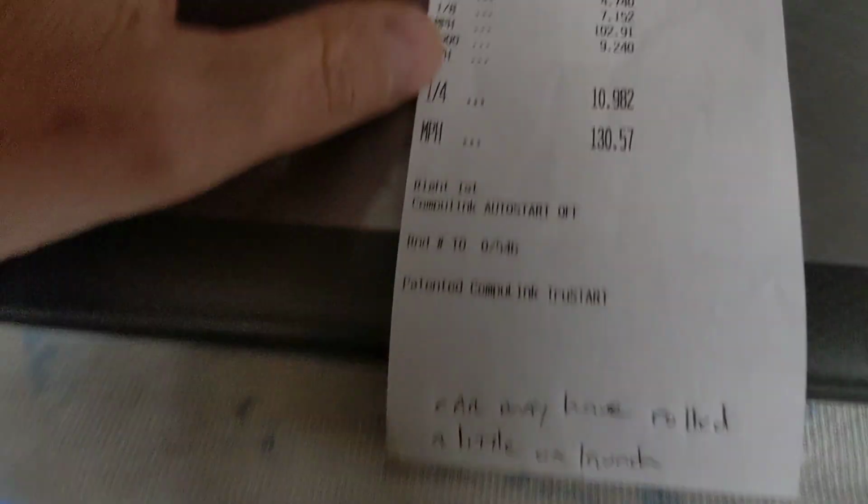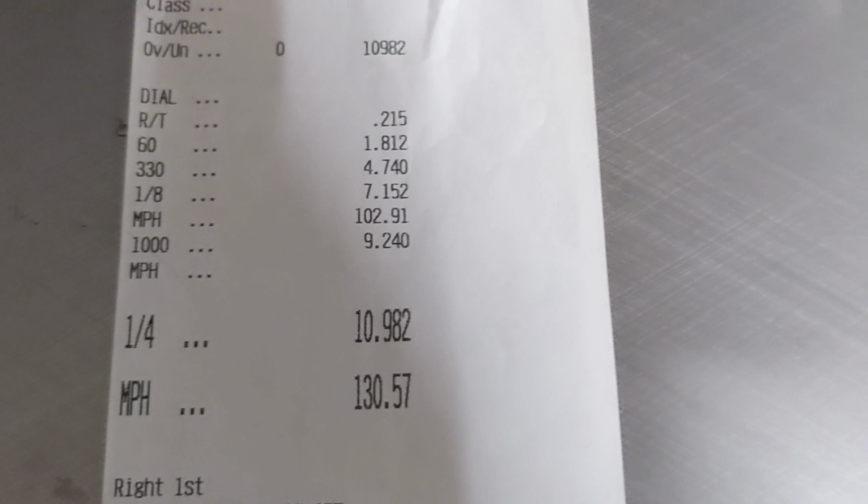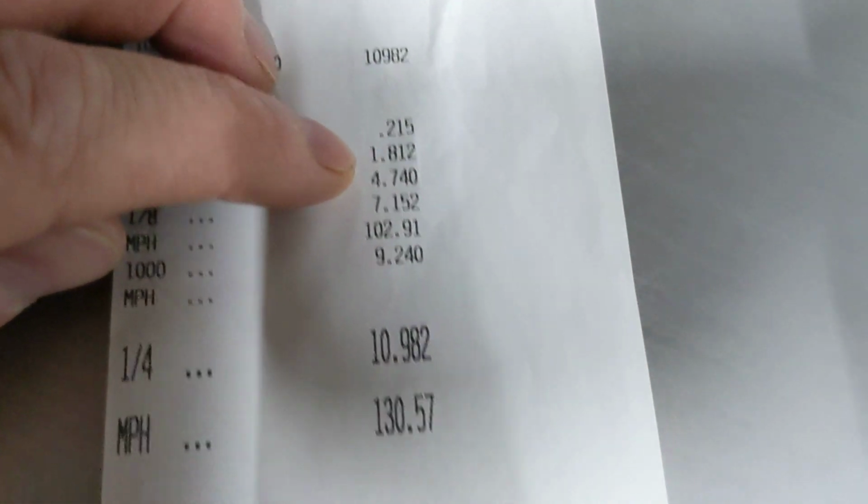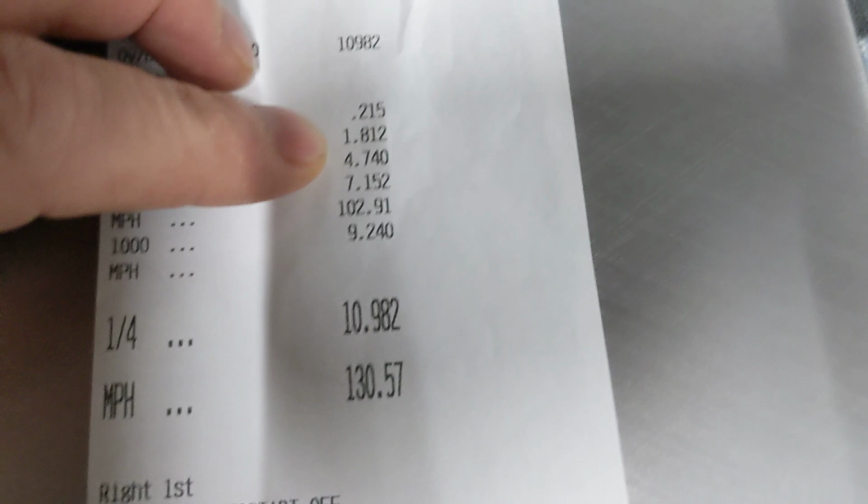Today, we did make it to the track yesterday, and we finally did get our 10-second pass. And I think there was a lot left in the car. Here's the time slip right here. 10.98 at 130.5 miles an hour. If you look at the 60 foot, it was 1.8.